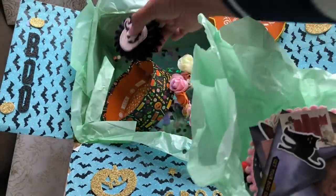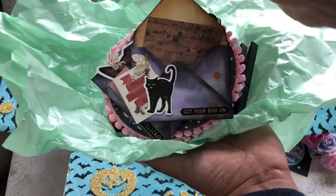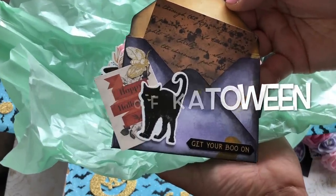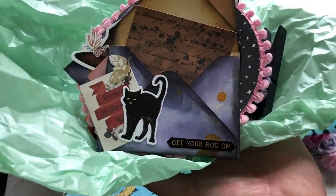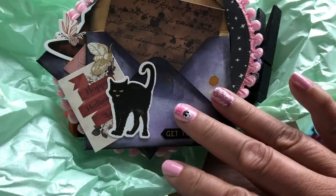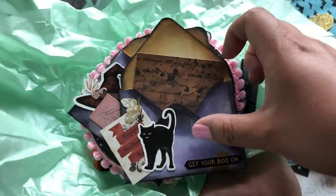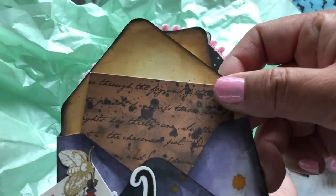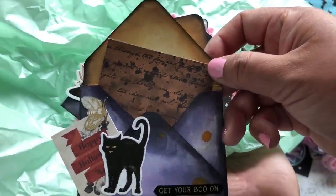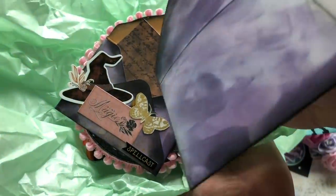decorations for my toppers. She's also gifted some more embellishments. These are like loaded envelopes. And I know I saw her video on this too. Get your boo on. How super sweet. It looks like she distressed it. She distressed the edges. I love it. I can add candy in here and give it to my friends.